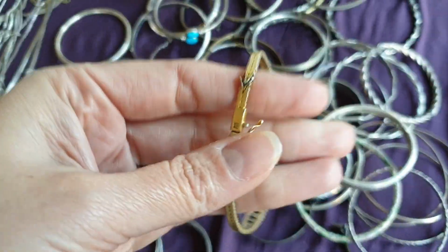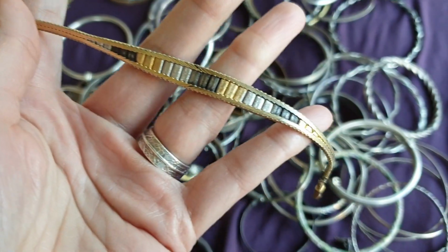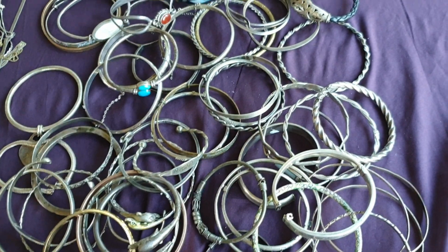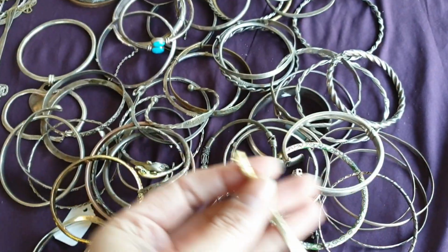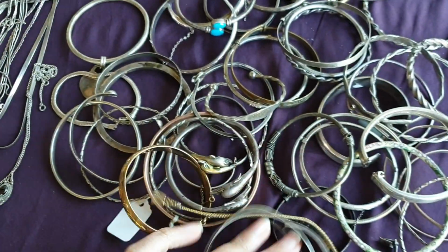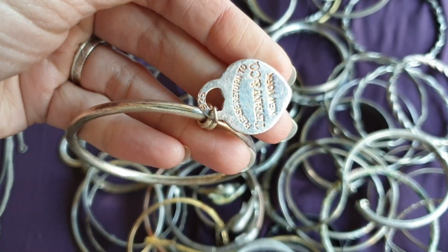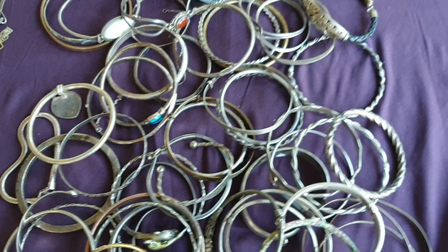This one here is actually really lovely. It's a shame it's got a bit of damage, because it's one from Italy and it's silver with gold over it. It's really lovely, but it's got a bit of damage down here, which is a shame. Just a few more bangles. So yeah, lots and lots of bangles. I think this is a fake Tiffany one. So yeah, bangles galore, which was really good.